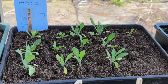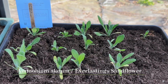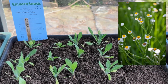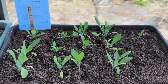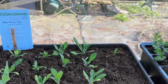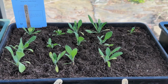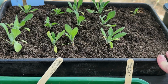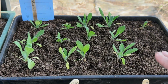In this tray here we have Ammobium, or everlasting, some people call it sandflower, and it is a daisy-like flower, white petals, yellow head. Should be great for drying, dainty, and it keeps its look without losing its form, staying similar to how it is fresh. So I'm really looking forward to seeing what that looks like. It is of the family of the strawflower, which I have got a whole load of, so I have high hopes that that will be lovely going forward.